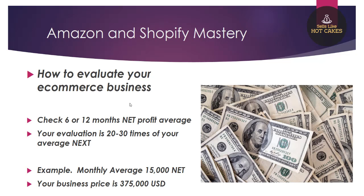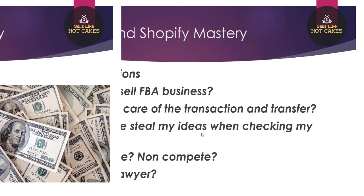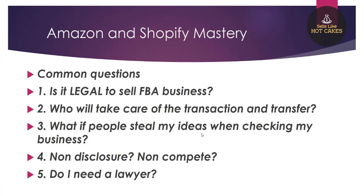It's really not rocket science, and the market decides the price. So here are the most common questions. Before I show you the marketplaces where to buy and sell websites, let's quickly cover those questions. First of all, is it legal to sell an FBA business on Amazon? Yes, it is legal, and people who are buying and selling businesses have already confirmed with Amazon that it is totally legal to buy and sell FBA businesses.